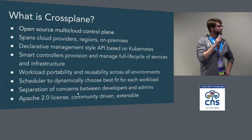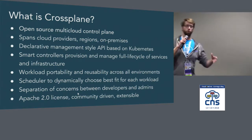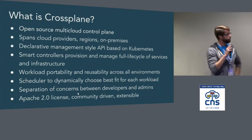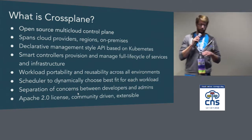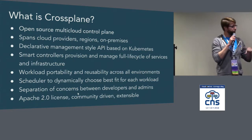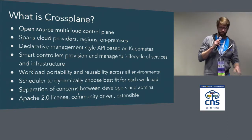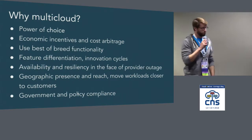It's also got a really smart scheduler to dynamically choose the best fit for where your workload should go. You're dealing with all these different clouds. Where should the workload go? The scheduler can figure that out for you. It also has a separation of concerns between developers and administrators to get you to focus on just your application, and not worry about the specific details in your environment if you're a developer. And I mentioned it's open source, community driven, and extensible, so we're going to start growing this community on this project.